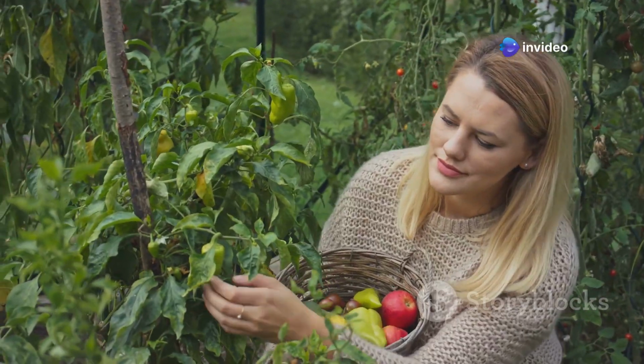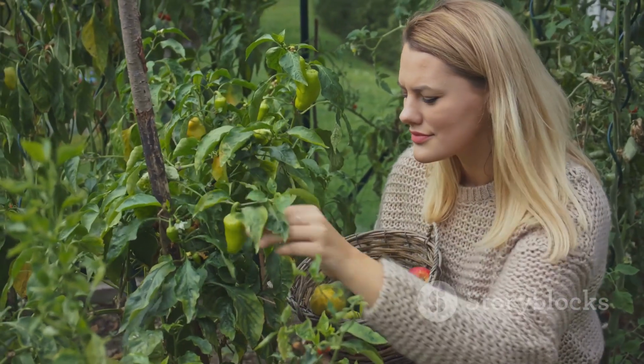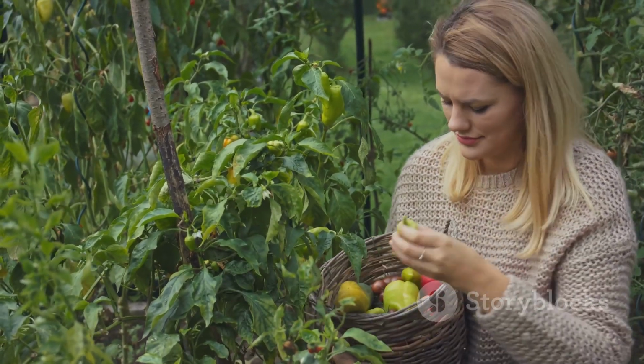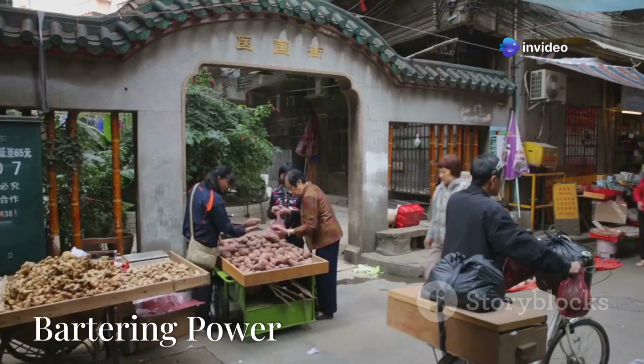Remember, growing your own food is not only a practical survival skill, but also a rewarding and empowering experience that connects you with nature and provides a sense of self-sufficiency.